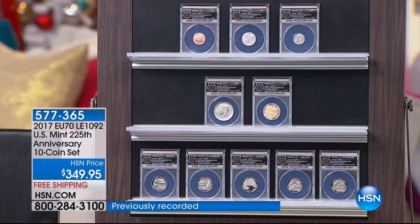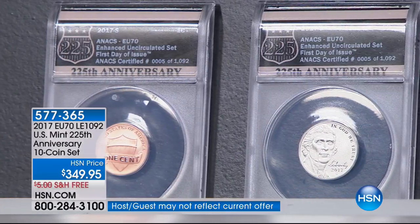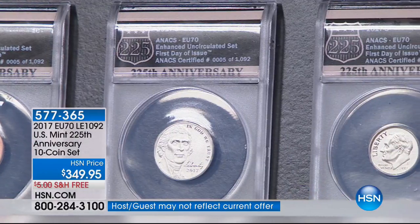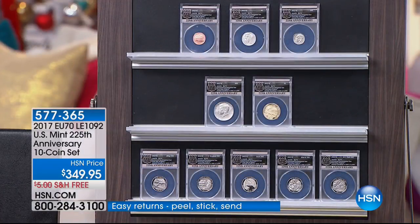Enhanced uncirculated is a special way of making coins. The first enhanced uncirculated coin only came out, I think it was in 2014, 2013 actually, because it's such a technologically difficult process. What they have to do is use lasers to finish the die, to create proof or proof-like surfaces within the die, or to make matte finish surfaces within the die. And so that technologically advanced process has only been available for about 5 or 6 years.